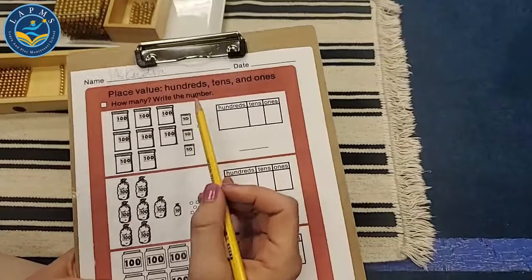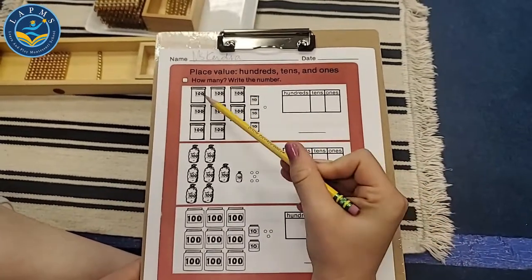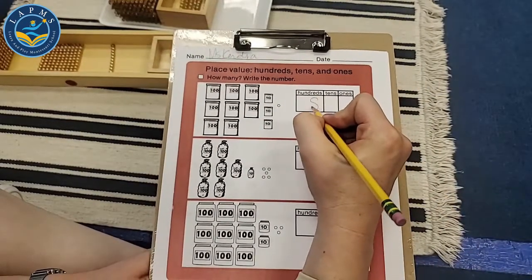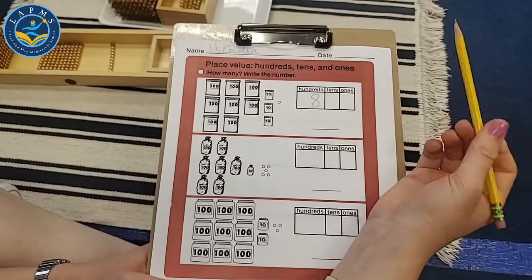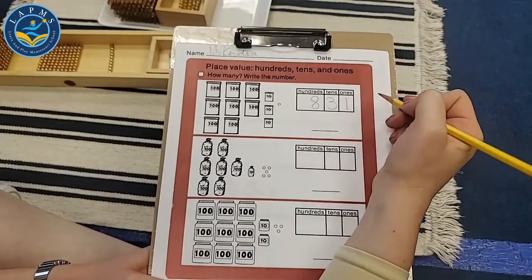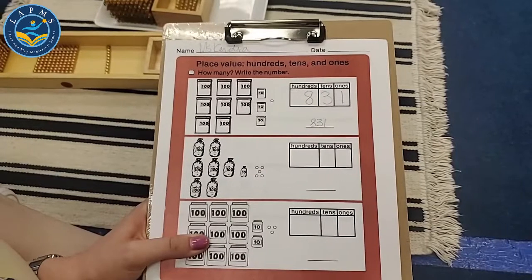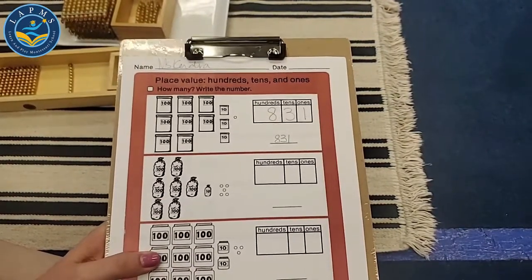All right, so here in our first one, it says, how many? Write the number. Okay, so let's look at our hundreds. Let's count how many hundreds we have. 1, 2, 3, 4, 5, 6, 7, 8. So we're going to write that in our hundreds. 8. And then how about tens? 1, 2, 3. 3 tens. And how many ones? That's right, just the one. So how do we write that number on the line? 8, 3, 1. How much is that? What number is that? 831. Yeah. Good job.